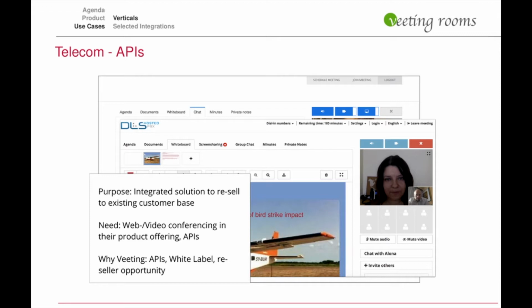Other telecom operators, some of which we can't show the logos, also want to integrate the platform into their backend, the one that already exists. And for them, it was very important that Veeting offers APIs so that they can do their own integration. And now their customers don't use our backend to schedule meetings, but their already existing backend. So APIs and white label options, and of course, reseller pricing is important for telecom operators and resellers.